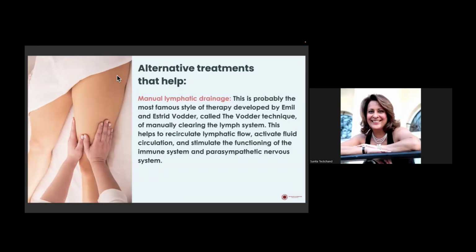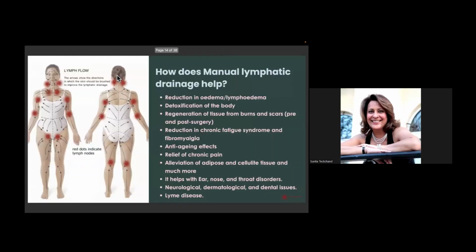It helps to clear the lymph system. This helps to circulate lymphatic flow, activate fluid circulation, and stimulate the functioning of the immune system, which works hand in hand with the lymphatic system, and of course, the parasympathetic nervous system. So how does manual lymphatic drainage help? It helps with the reduction of edema, lymphedema. It detoxifies the body. It regenerates new tissue from burns and scars, pre and post surgery. So sometimes when a person is going in for surgery, it is recommended to do manual lymphatic drainage to prepare the body before surgery and then continue with the treatment after surgery.